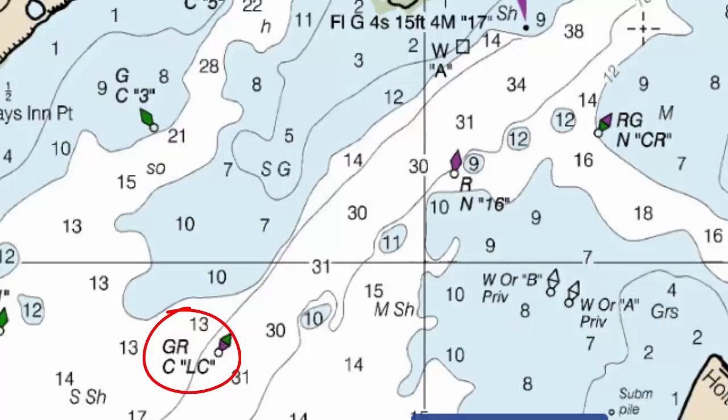There's no red magenta circle, so there's no light on it. GR says green over red. C says can. LC is what's painted on it, referring to a geographic location which is nearby, Langford Creek. This says if I want the primary channel, that is the Chester River, the preferred channel, I'm going to follow the top color on this mark.